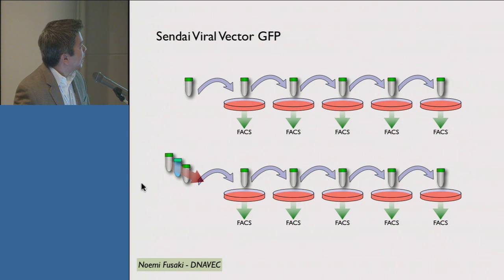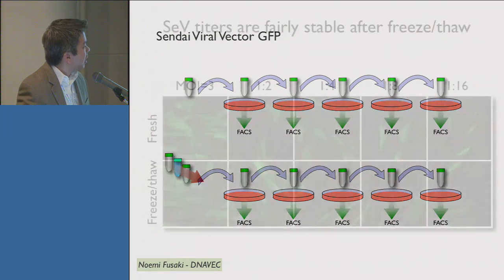So we did an experiment using a Sendai viral vector that expressed GFP that again was provided by Dr. Fusaki. I put one of these through a freeze thaw and left the other one fresh as a control, and did a dilution series, transduced cells, and then did FACS analysis to look at how much titer we lost by performing that freeze thaw.